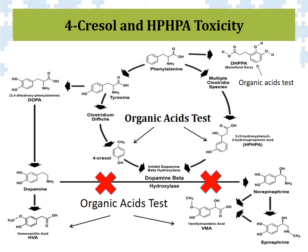So what happens is the two primary Clostridia bacteria, and it's thought that potentially other toxins produced by other types of Clostridia might be a problem too, but these two are definitely known. The 4-cresol and this HPHPA chemical both are measured off the organic acid test. And what they do is they inhibit this enzyme called dopamine beta hydroxylase. All of us have dopamine beta hydroxylase in the body, and this is found throughout the body, not just in the brain. But what it does is it aids in the conversion of dopamine to norepinephrine.